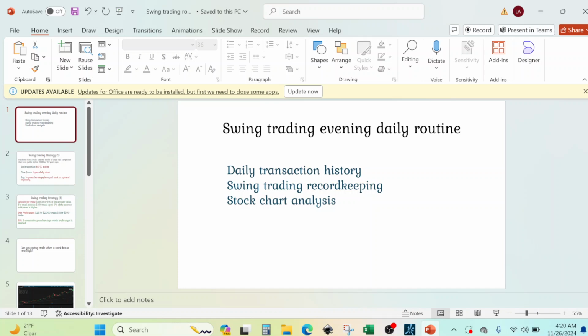So you will pull your transactions from your brokerage account, and you can download it as a CSV and save it, and you will record it in your swing trading spreadsheet, and then you analyze the chart.